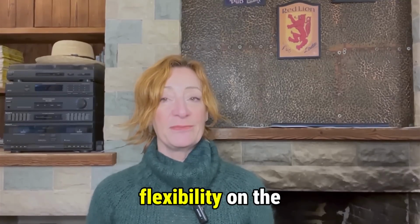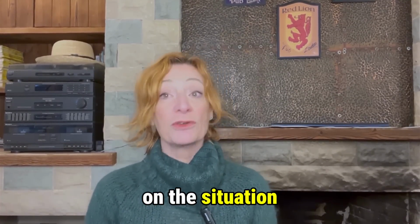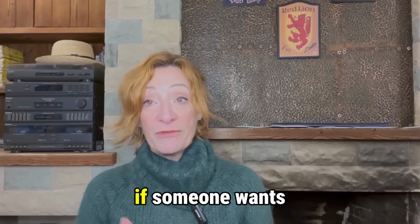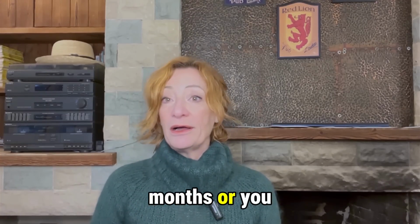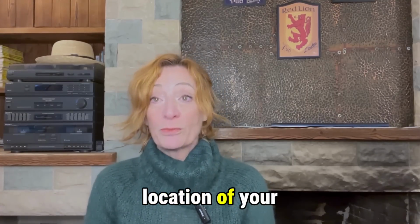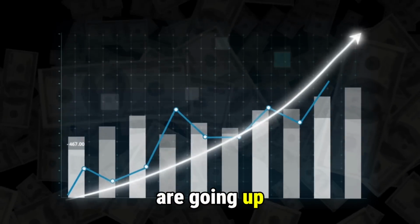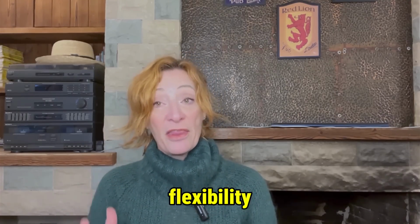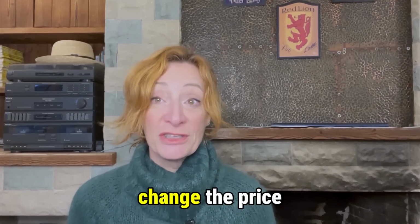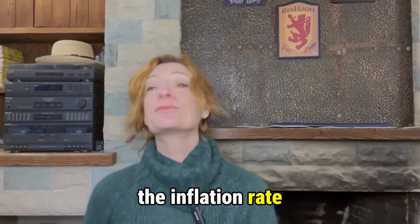You also have flexibility on the prices. You can adjust the prices depending on the situation. For example, you can charge more if someone wants to rent for the 3 peak summer months, or, depending on the location of your property, you can adjust the prices between tenancies. Also, if prices are going up, you can, from one year to the next, slightly adjust the price. You have much more flexibility than with long-term rental, where you cannot change the price with the exception of the small adjustment to the inflation rate.